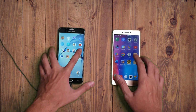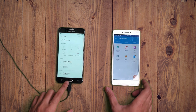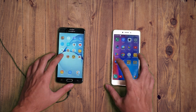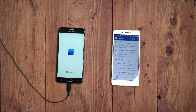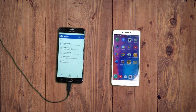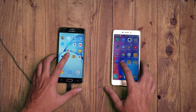So open up My Files. That was slightly faster on K6 Note. Now let's move on to Microsoft Word. That was again faster on K6 Note, followed by J7 Prime. Now let's move on to some basic games, starting with Subway Surfers.